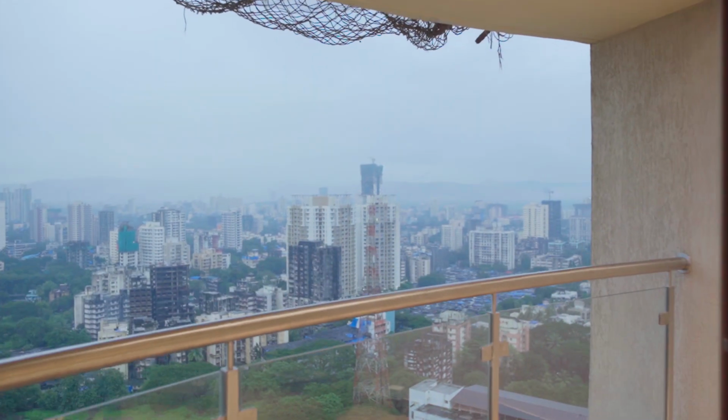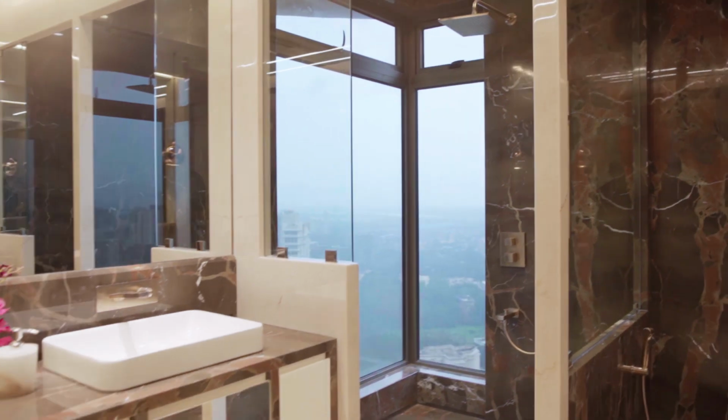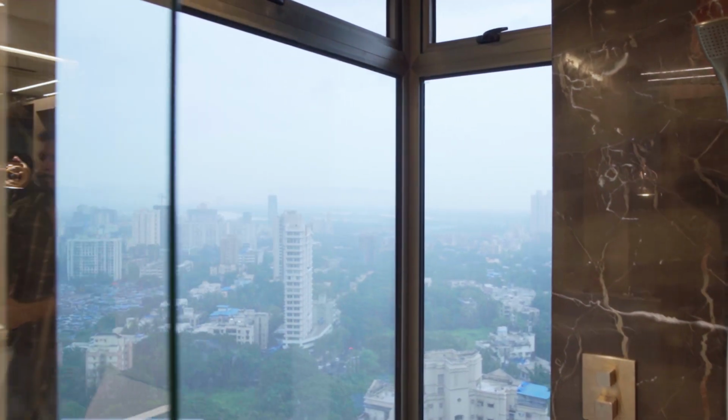The master room has a complete sense of privacy, and you walk into this large walk-in closet, his side of the bathroom and her side of the bathroom, and it gives you a sense of comfort and ease. Even the master bathroom, I would say, has a creek view. Having a view in the bathroom is a rare, rare thing. And that's what I really like about Carlo.